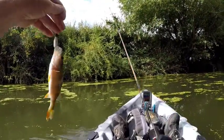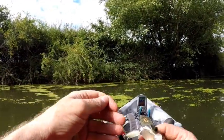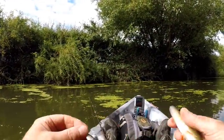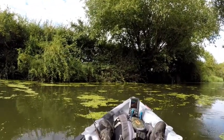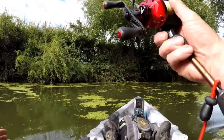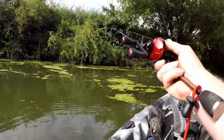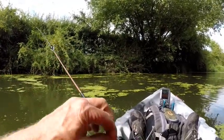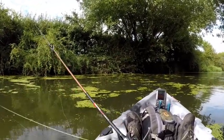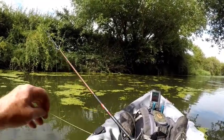Tiny perch number 3. So fishing Galaxy Cruz on Buckinghamshire, part of the Grand Union Canal. It's not the easiest because I keep getting backlashes and things. I'm not fishing very well. I'm not in a comfort zone here, but I'm catching the occasional perch.